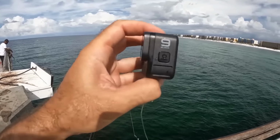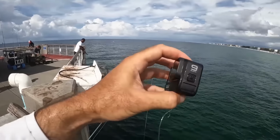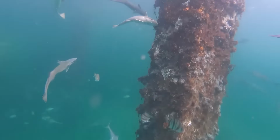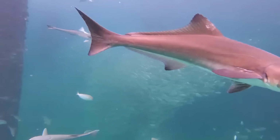And last but not least, we are back at Okaloosa Island Fishing Pier another time. And it is just as crazy. All right, folks, so I'm gonna go over some of these species with you, because I like to know what is down there when I'm fishing up here.